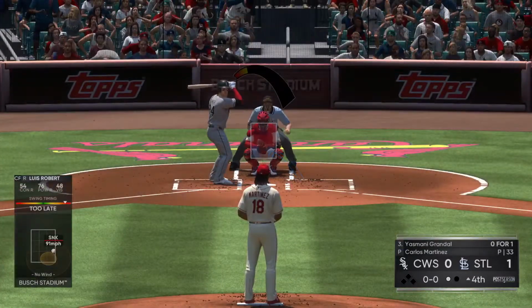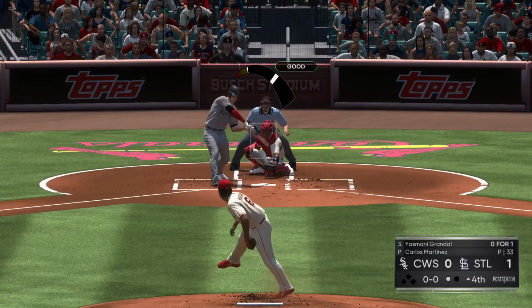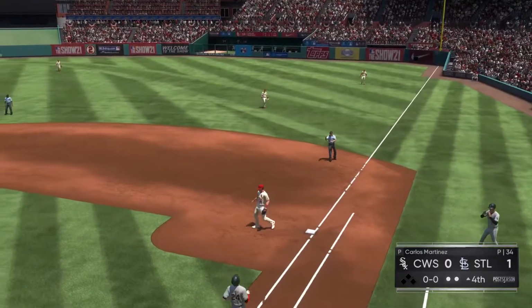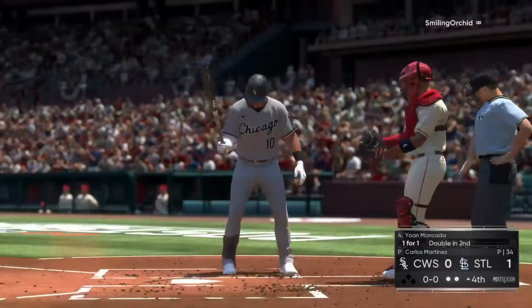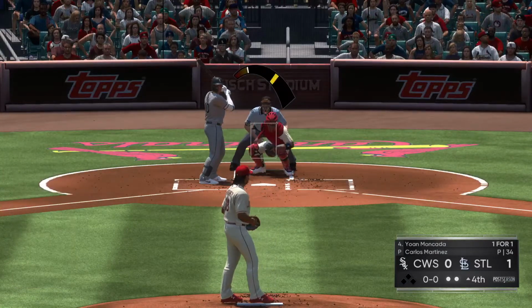Here's the catcher, Yasmani Grandal. First time up, he went down looking. Yeah, he failed to pull the bat off his shoulder in that one, Matty. Down on 3 pitches, pretty much a wasted AB. This has to be a better effort. And he'll step on first for the out. 3 unassisted.